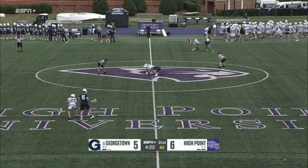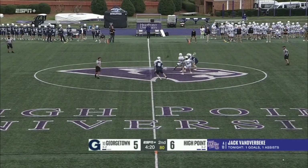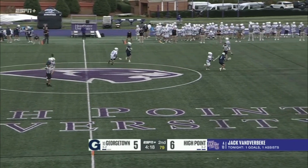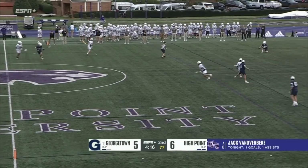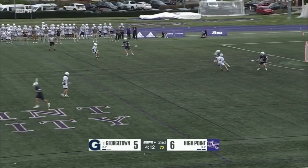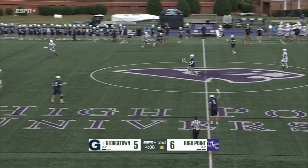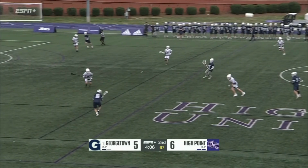High Point gets that lead right back. It's a smart recognition at X to realize that you've got a midfielder on the field. Not even a short stick D-mid. So you take advantage of that opportunity. Van Overbeck beats it with speed. And he's one of the most accurate here as Anderson Moore steals that pass. And he's going to take it down the field himself.